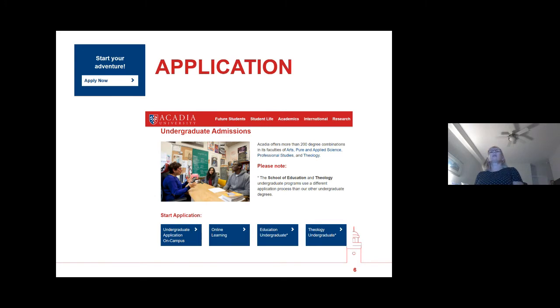The next exciting part is the application. So once you've selected those top 2 programs, once you've looked at the admission guidelines and are pretty sure you meet them, or if you're close to them, don't rule it out, go on to the next step and fill out that application. And the little icon in the corner that says apply now, that's what's going to take you to our application.